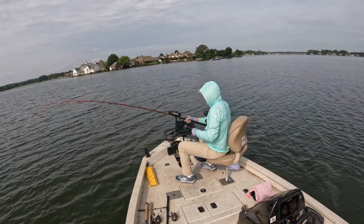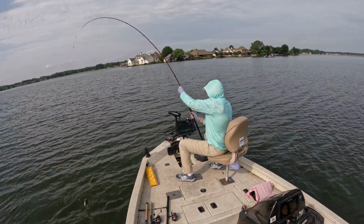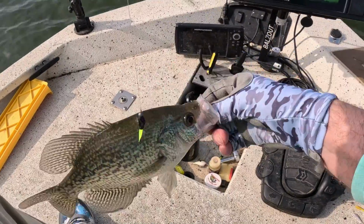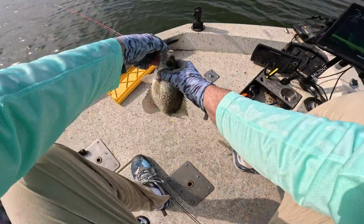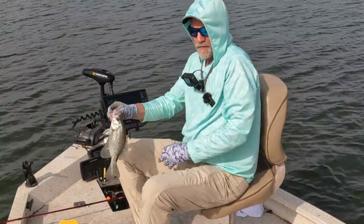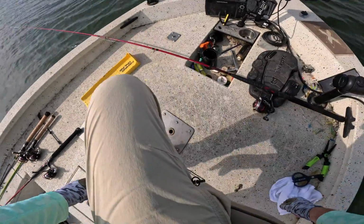First fish. Look at that, man. That's like a foul hooked. What is up with that? I kind of look at it like it's just another tool. Some days it can really help you, and for me it's been an absolute game changer. 12 inches. Black crappie. First fish. We need about 10.